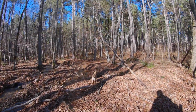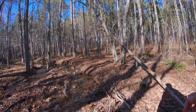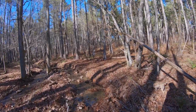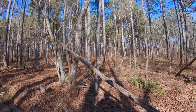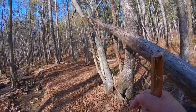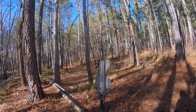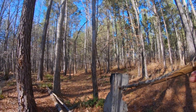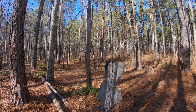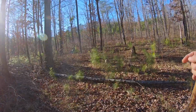Headed back to camp. Supposed to get down to 27 degrees tonight. I'm gonna make sure I have me a decent campfire. All right, we've made it back to camp.